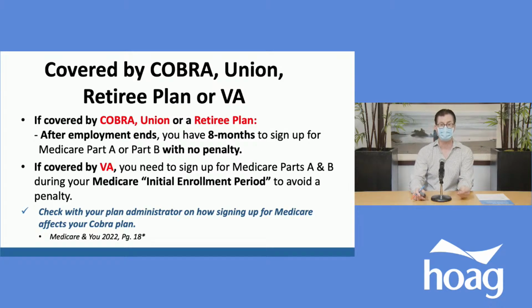If you're covered by the VA and you become Medicare eligible, you will need to enroll into Medicare A and B during your initial enrollment period, 3 months before you turn 65, the month of, or 3 months after, to avoid any penalty. So again, if you're covered under VA insurance and you become Medicare eligible, make sure you enroll into Medicare Part A and Part B, even if you're going to stay on the VA coverage only, because enrolling into Medicare later on, you may incur a late enrollment penalty. So go ahead and enroll into Medicare Parts A and B if you have VA coverage and become eligible for Medicare.